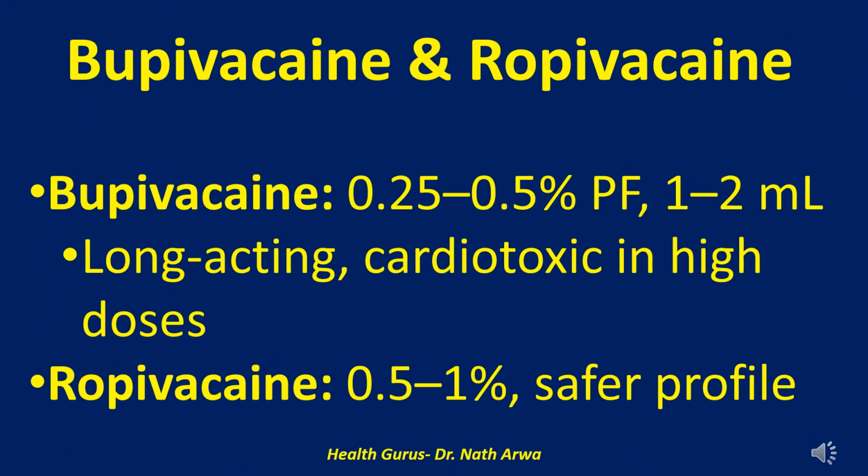When it comes to intrathecal local anesthetics, two agents dominate the field: bupivacaine and ropivacaine. These long-acting amide-type anesthetics offer profound sensory and motor blockade, without the systemic side effects of opioids. But they're not interchangeable, and each comes with specific pharmacologic considerations.